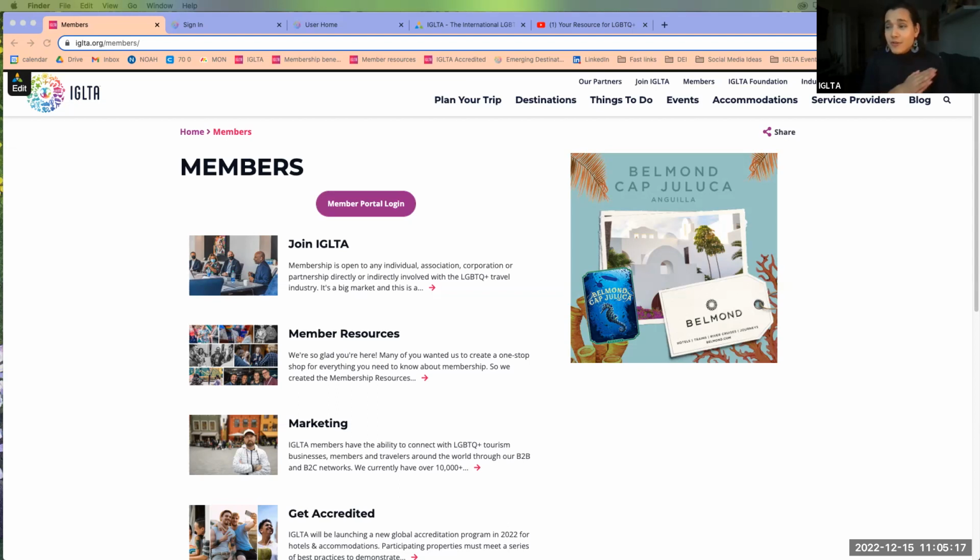We're going to go through a live run-through of what this new member portal looks like and how you can update listings, add or upgrade your listing, add a new listing, or add events, tours, and specials. So this is what the member portal looks like now.